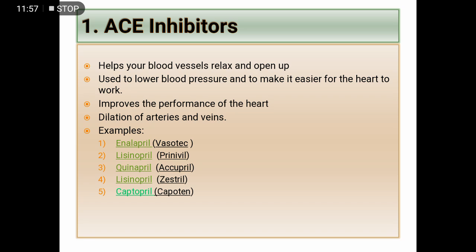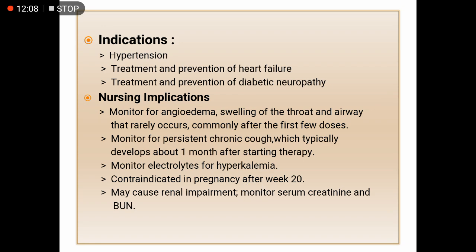It improves performance of the heart, with dilatation of arteries and veins. What are those examples? We have enalapril, lisinopril, quinapril, and captopril. It is indicated for hypertension, treatment and prevention of heart failure, and treatment and prevention of diabetic neuropathy.